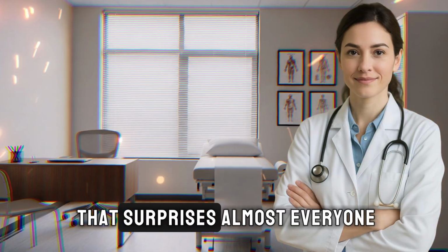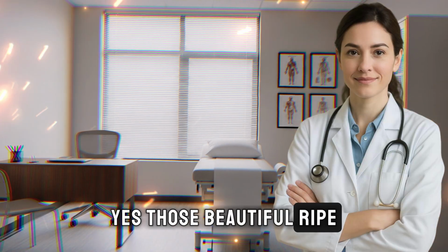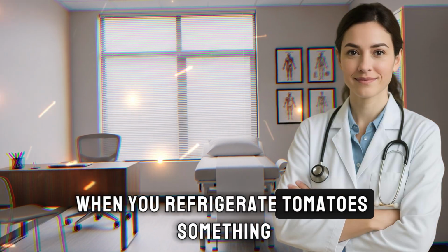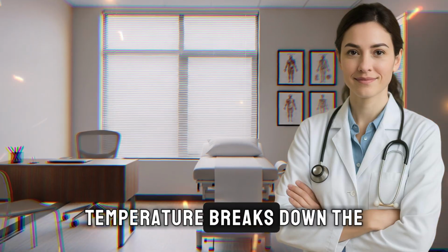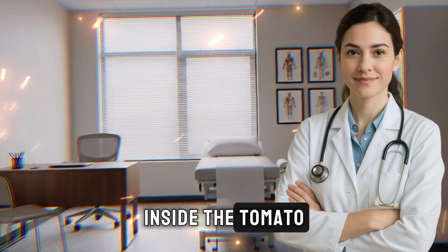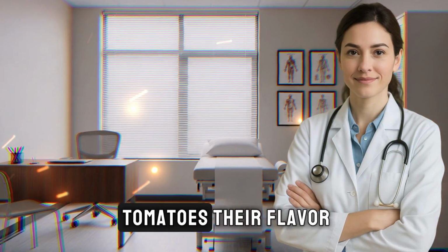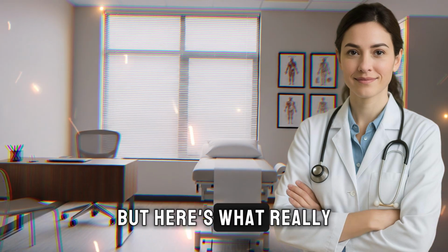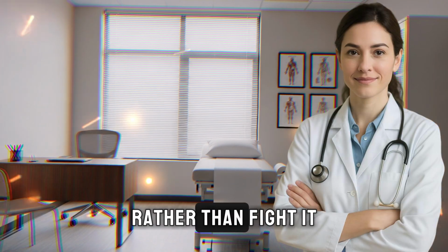Let's start with something that surprises almost everyone: tomatoes. Yes, those beautiful ripe tomatoes sitting in your refrigerator crisper drawer right now. When you refrigerate tomatoes, something fascinating and troubling happens at the molecular level. The cold temperature breaks down the cell walls and membranes inside the tomato, causing a significant loss of volatile compounds that not only give tomatoes their flavor, but also contain powerful anti-inflammatory properties. But here's what really matters for your health. This breakdown process triggers the formation of compounds that can actually promote inflammation, rather than fight it.